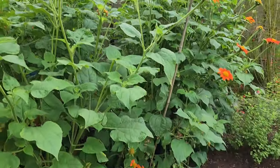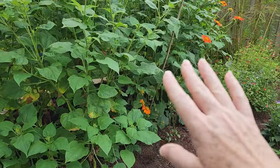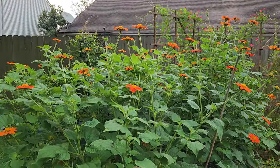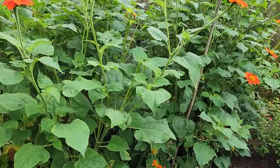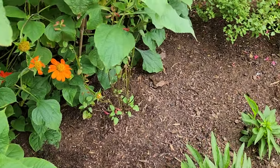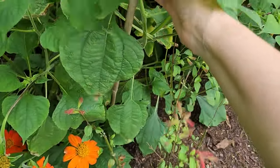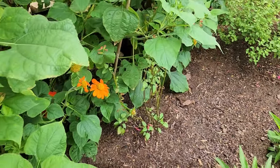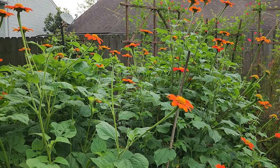So I planted 10 plants, which is probably too much, all along this whole end of the garden. They've been in the ground 5 weeks and they just love it here. It's in full sun and it is too close to my Ember's Wish Salvia, because I'm gonna have to put more bamboo stakes over here, or move that plant, because the Tithonia is just overtaking that. But let me go to the back.